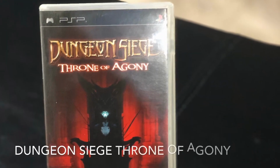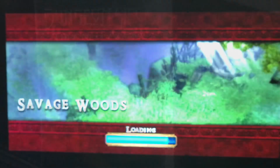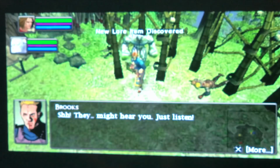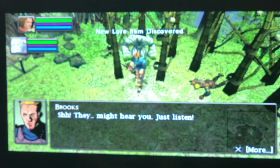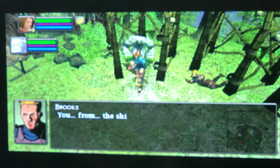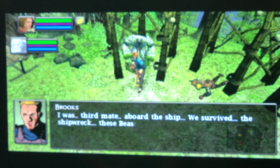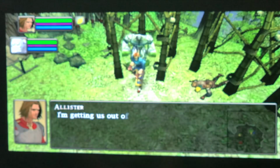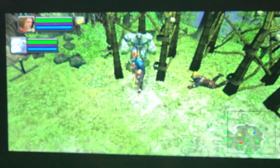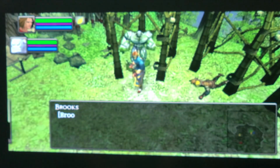Next up, we have Dungeon Siege: Throne of Agony. Now, Dungeon Siege is another surprising game in my opinion, because I can't believe this is actually a very good game. Now, the previous game, just like the Untold Legends game, this is another game that I would definitely want to sit down and take my time in playing, just because there is a huge depth.